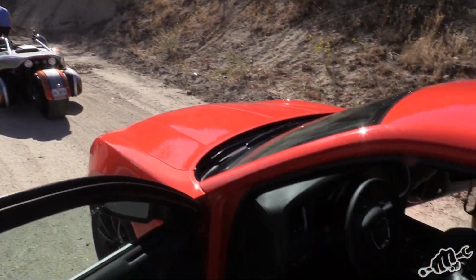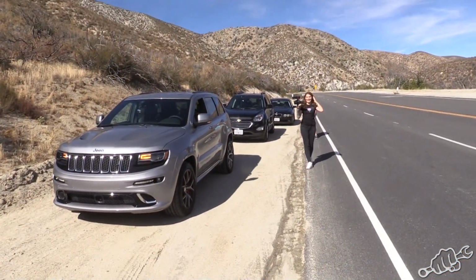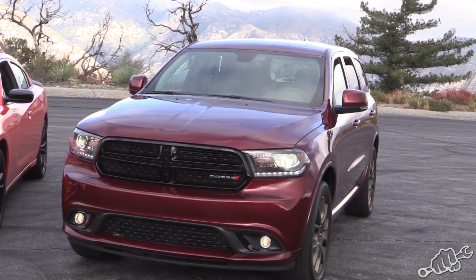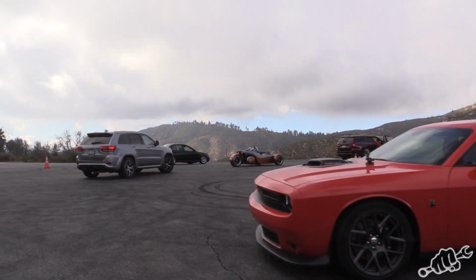The edge of the cliff? That's hilarious. Don't mind those black marks. They were here when we got here.